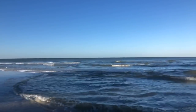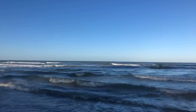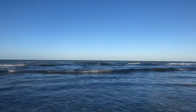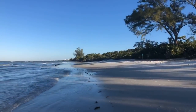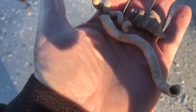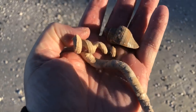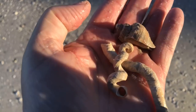I've also been seeing lots of worm shells on the beach. Lots of little worm shells. All right, this gimbal is just fizzling out on me. I don't know what's going on. There's some worm shells, and there's a little old crown conch there. A couple worm shells, and a little kind of old and faded crown conch.